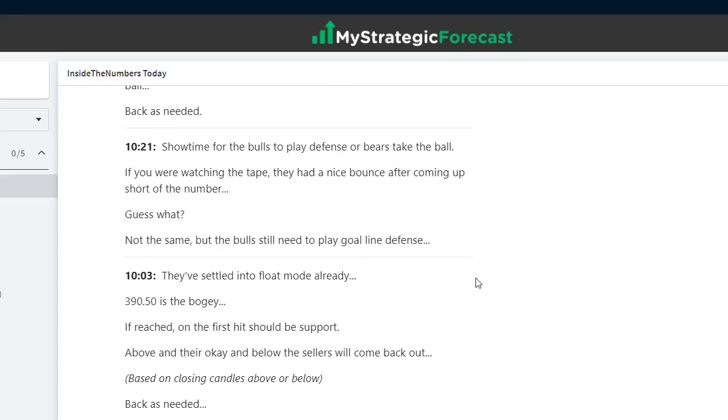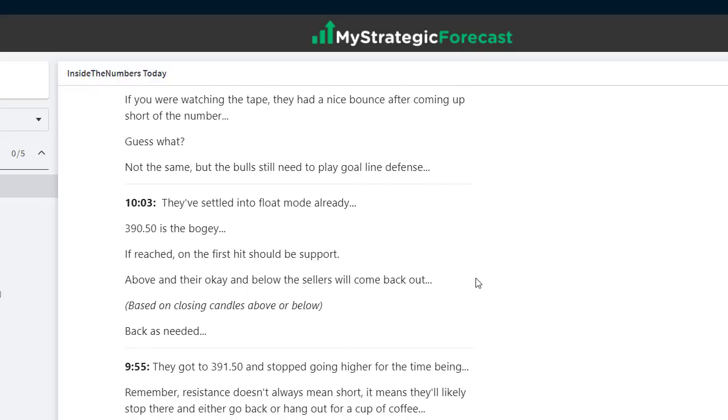What you're going to see as we scroll up is we had yet again, and we do this often, identified early on today another pivot. I like to call it a bogey at times. 1003, for example, they've settled into float mode already. 390.50 is the bogey. If reached on the first hit, should be support. That's on the way down. That's after the low. They come back up.